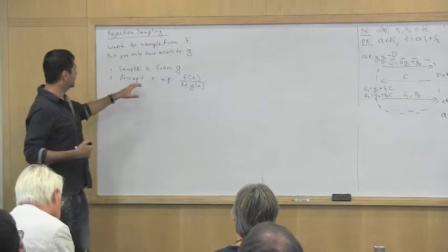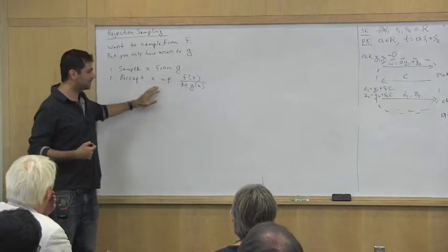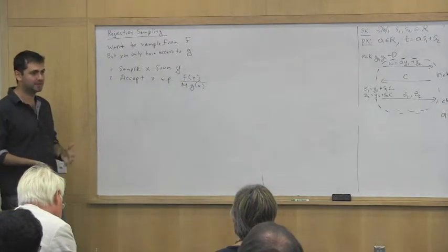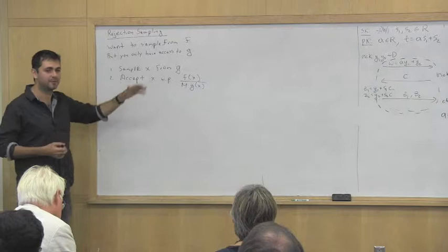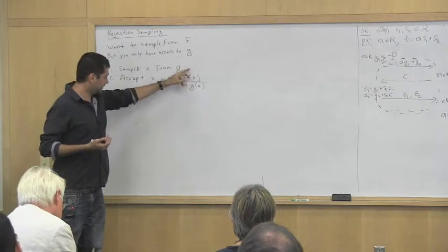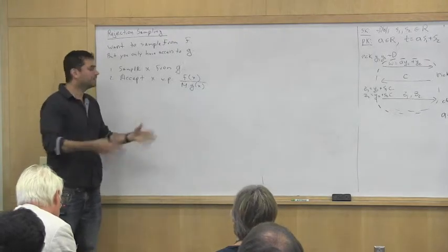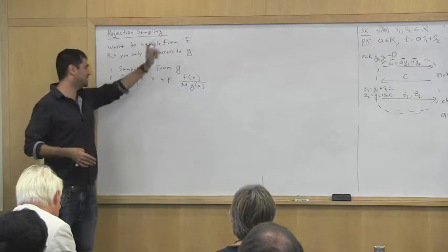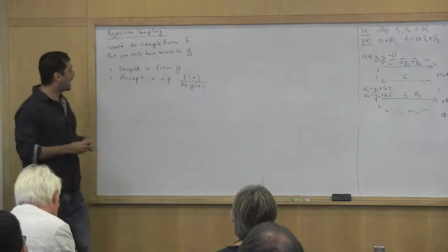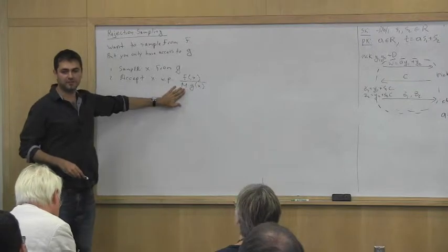So this is the procedure, right? Now notice, what is this M for? Well, M is here to make sure that the second part always makes sense. You want f of x divided by M g of x to always be less than or equal to 1, otherwise it doesn't make sense to accept with probability bigger than 1. It's also easy to show that if this is always at most 1 for all x, then the distribution of the output of this procedure is exactly f. Just g of x times f of x over M g of x, which is f of x over M. And the expected number of steps you need to output something is exactly M.